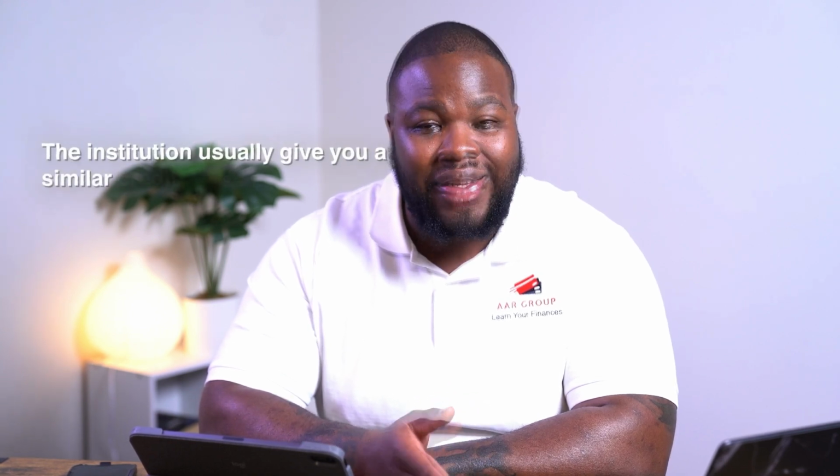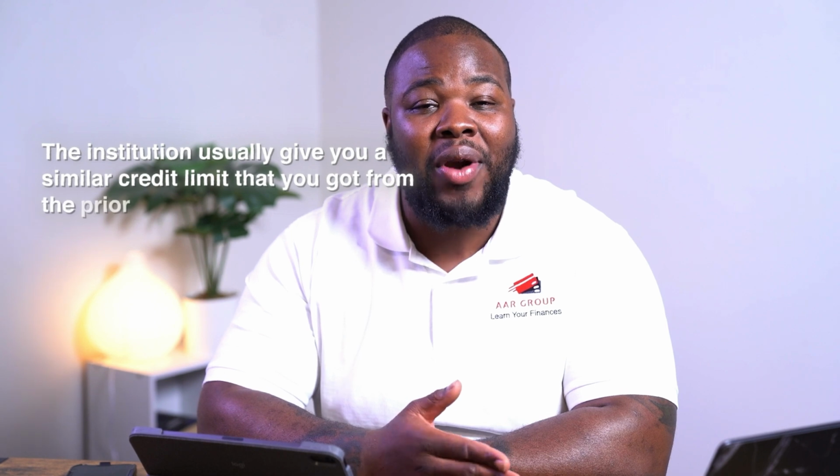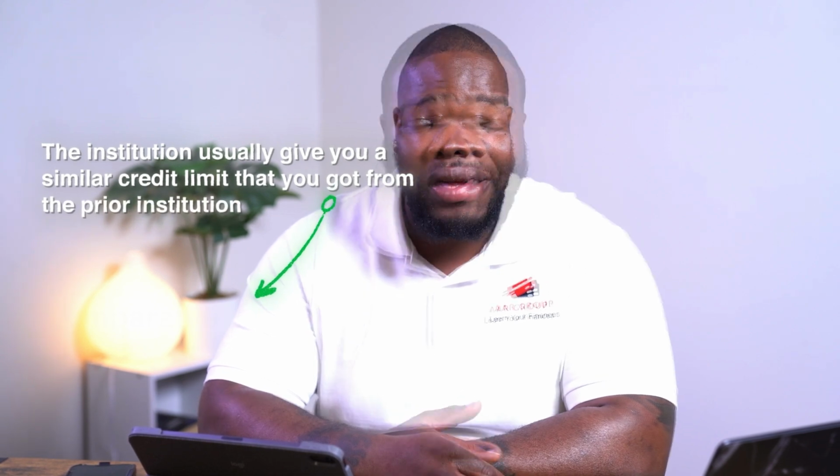And remember, once you get your first high credit limit, it has a compounding effect. Because when you apply for credit cards, the institution usually gives you a similar credit limit to what you got from the prior institution. This is called comparable credit.